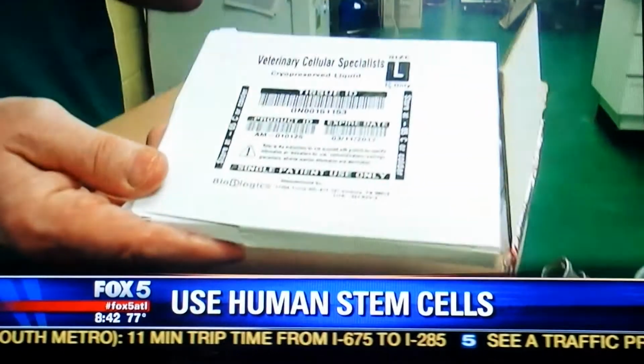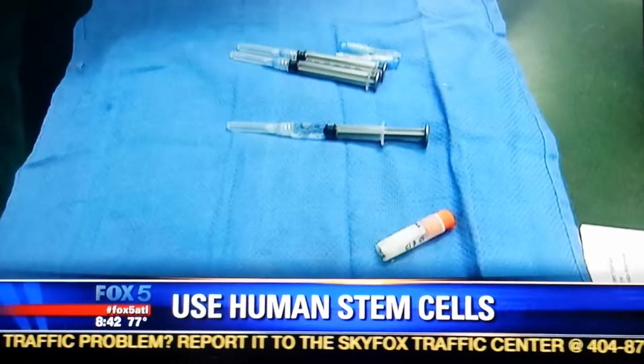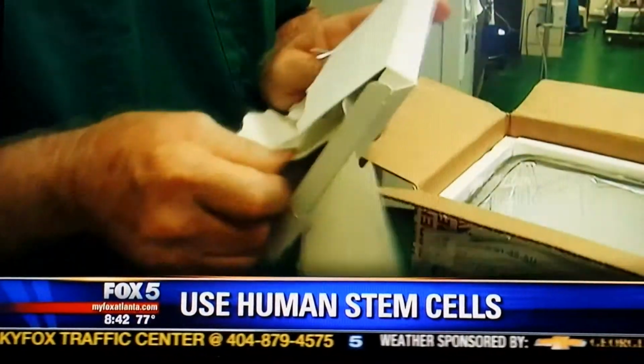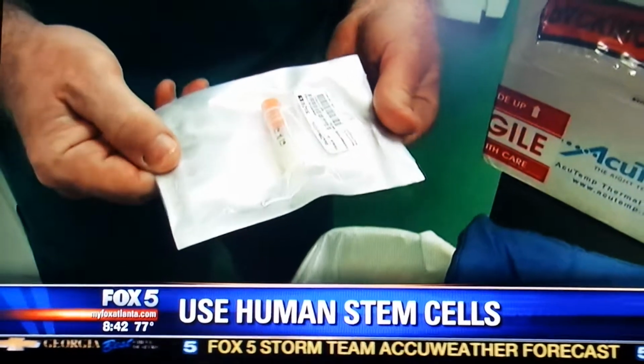This is what the product looks like, and it comes in a small vial. Veterinarians have actually been using animals' own stem cells for the past 6 years or so, but only in the last couple of years have they used human stem cells. So that's what it looks like, and it's 1 cc of frozen stem cells.